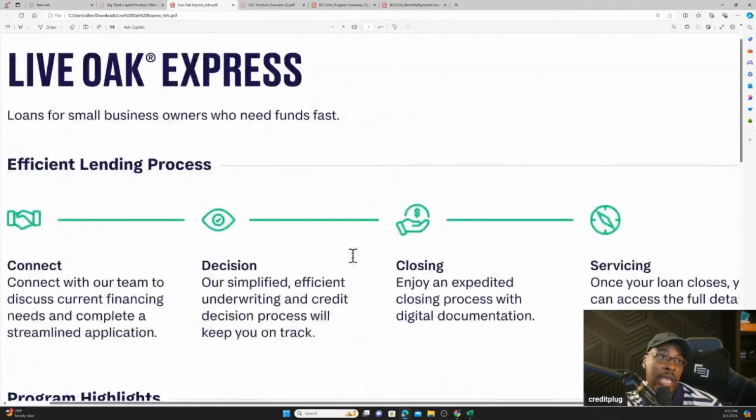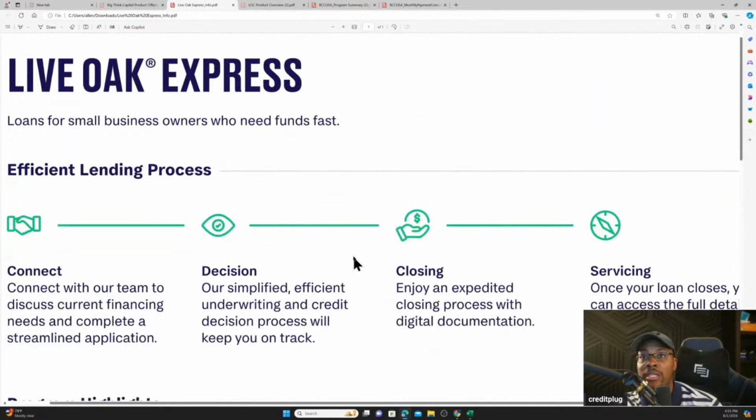So this right here is a game changer. Like no one really talks about this. Live Oak Bank is a top 10 SBA lender, but now they have what's called Live Oak Express. So it's non-SBA, sort of their in-house financing option. So I just wanted to put that on your radar.